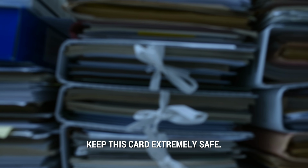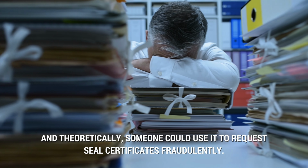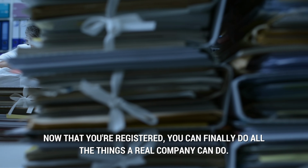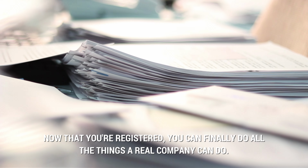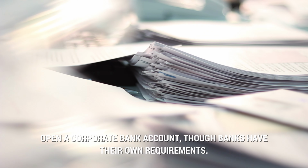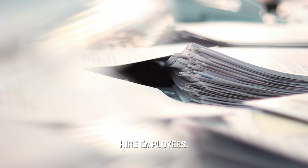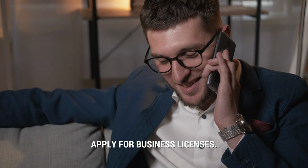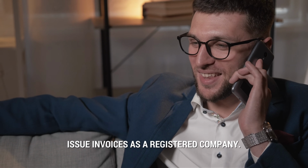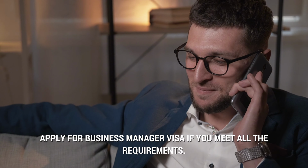Keep this card extremely safe. If you lose it, it's a huge pain to replace. And theoretically, someone could use it to request seal certificates fraudulently. Now that you're registered, you can finally do all the things a real company can do. Open a corporate bank account, though banks have their own requirements, sign contracts as a legal entity, hire employees, apply for business licenses, file notifications with government offices, issue invoices as a registered company, apply for business manager visa if you meet all the requirements.